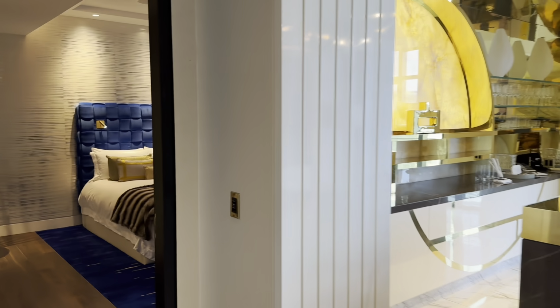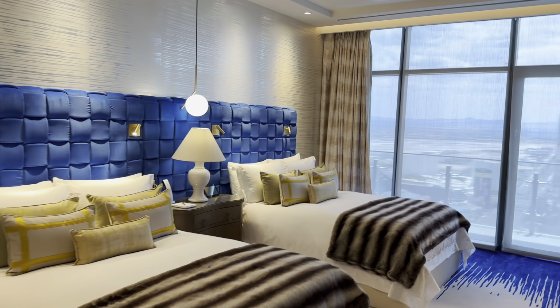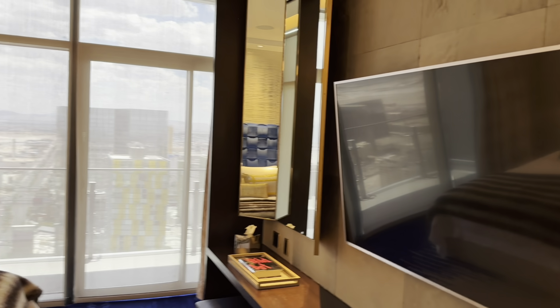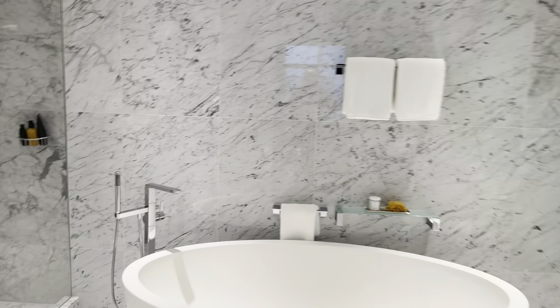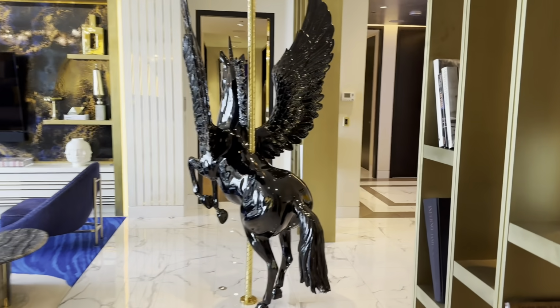So this is the guest room, and it has two beds. So if you're here with your family or kids or just extra guests, it's nice, two nice beds, a nice TV, some more of this lovely artwork, and of course, a nice closet. Then you have this nice walk-in. And here you got a nice walk-in shower, his and hers for each side of the bathroom, and of course, the toilet.